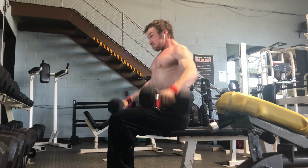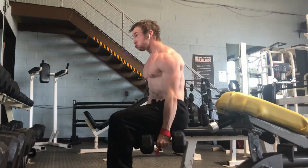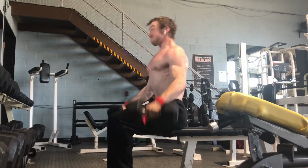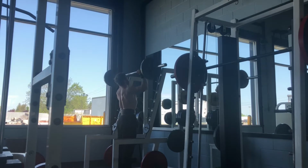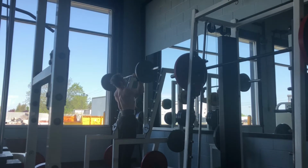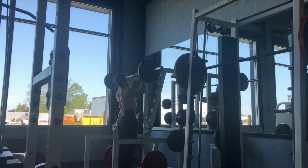After that, it's standing overhead press. Again, kind of like the incline barbell press, not something that I'm extremely proficient at. But like I said in an earlier video, it is something that, from the nipple line up, front to back, I feel is most beneficial for developing thickness.